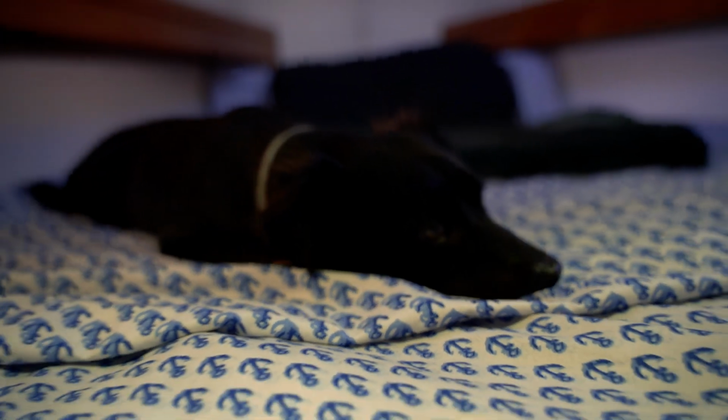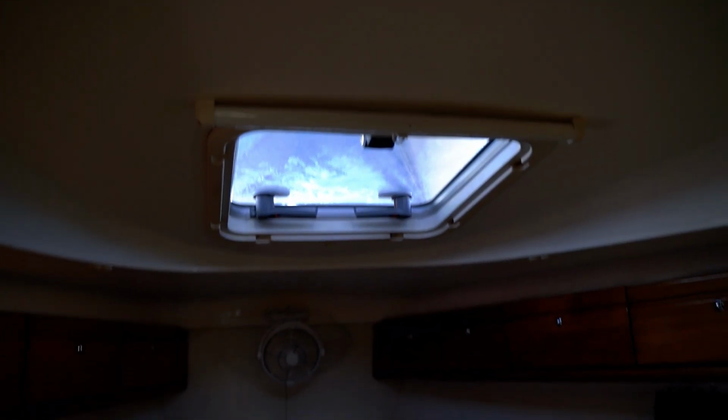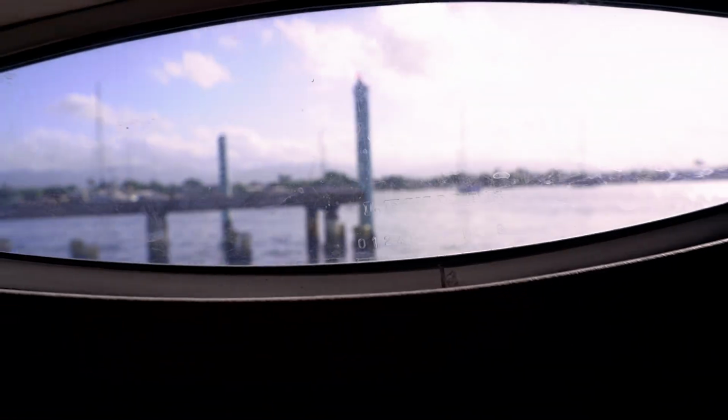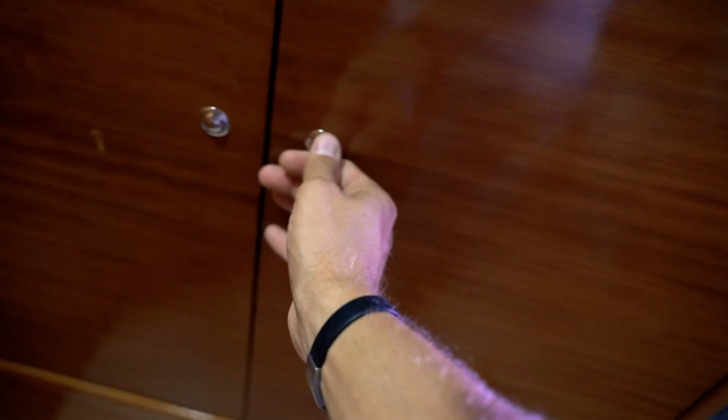We'll do a quick pan around. Here it is, the whole V-berth. We have windows out either side, the hatch up top, all of the cabinets. Here's a quick view of the mountains out the window. And then this is one of my favorite parts here, the hanging locker, because you can fit so many clothes in a 39-foot boat. Plus, it also has storage here as well.